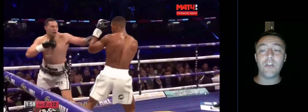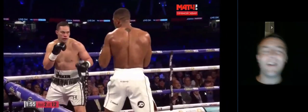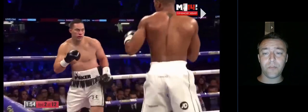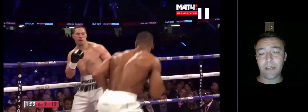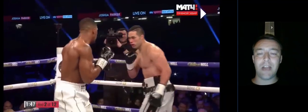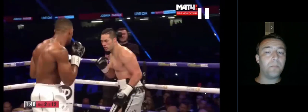But again, he's chasing Parker around and not committing to anything, just feinting him and getting Parker all the way out of position against the ropes. Then Parker goes to shoot a jab to get off, and very easily, Joshua's able to slip it and land a jab to the body. But also, again, one punch.